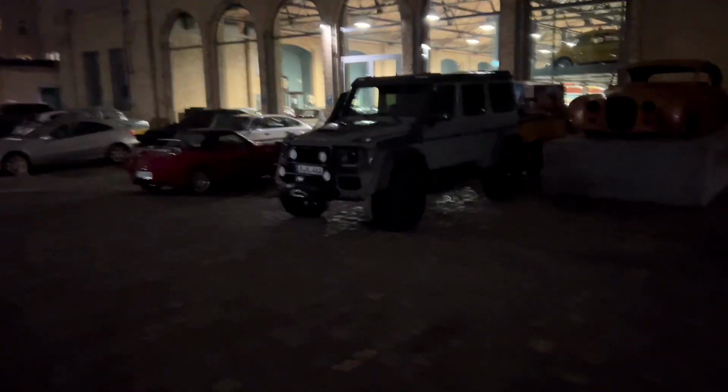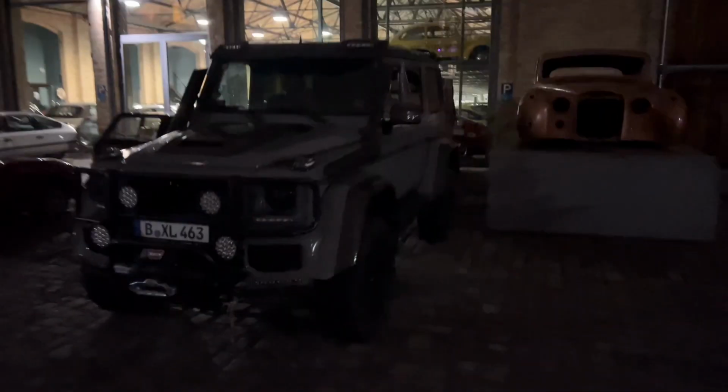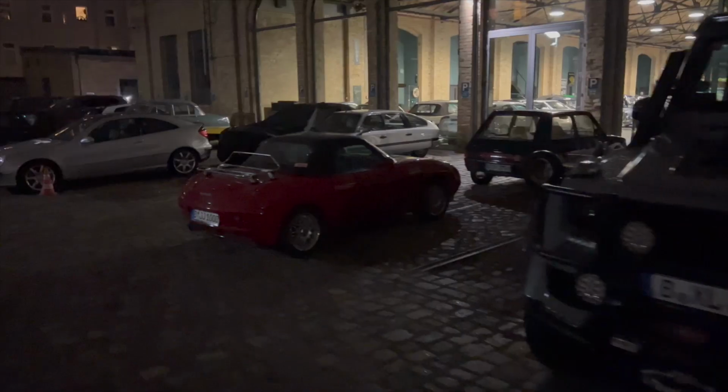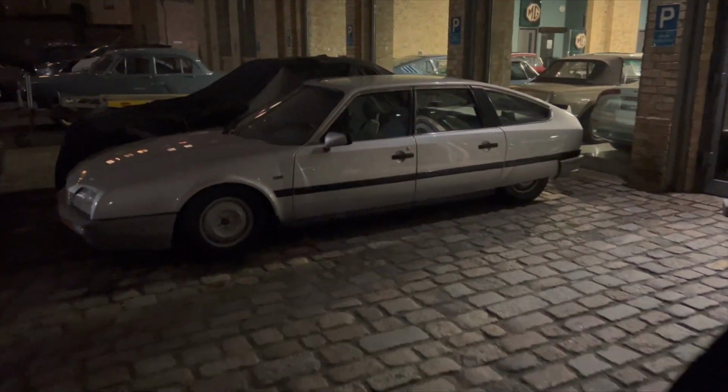It's nice. Oh wow, this is a 4x4 squared G-Wagon, if I'm right. This is a really robust thing. It has like a winch and it has a snorkel. We've also got a sort of rally looking car here. Oh yeah, 1992 Rally Monte Carlo. This is an old Fiat and it's got the names of the people. Got an old Citroën. I love this model.